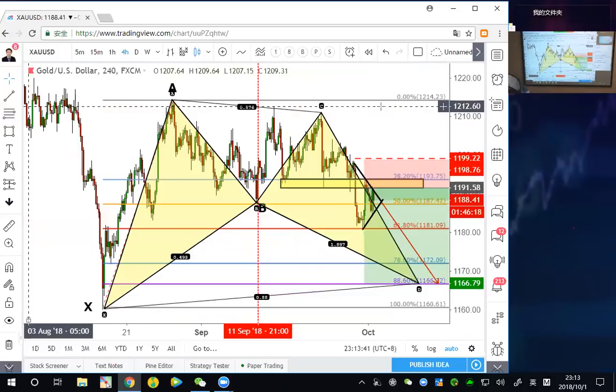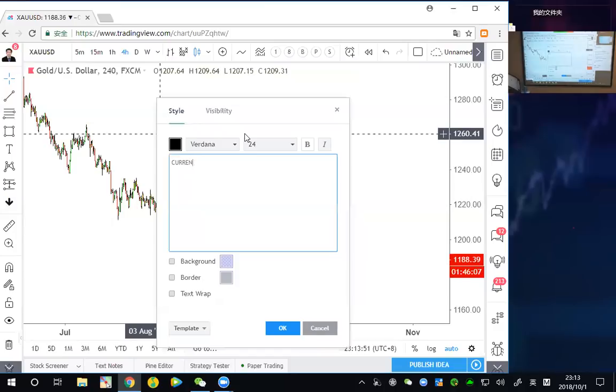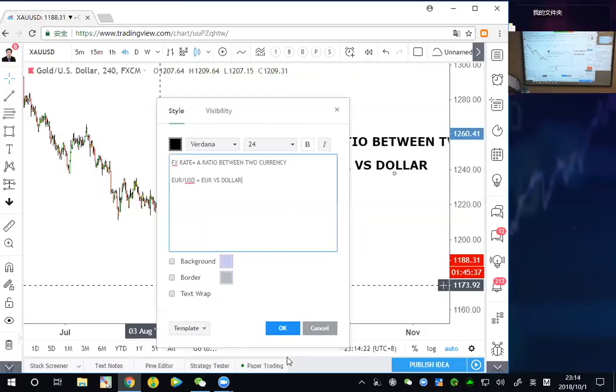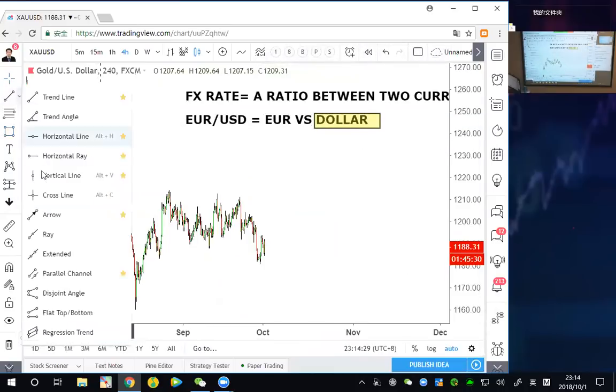I'm confused. If I buy USD, can I short in the other pair? No, this is not confusing. It's just simple knowledge in the currency world. Because currency, okay, let me just tell you, an FX rate is a ratio between two currencies, right? Normally, EUR USD means euro versus dollar, right? Okay. And you want to buy the dollar? You buy the dollar, you are buying the.